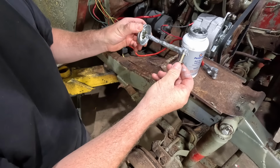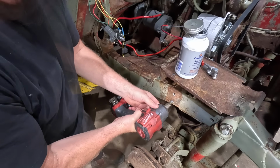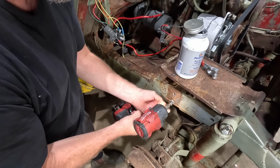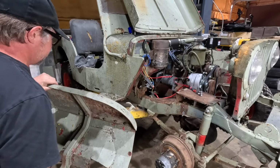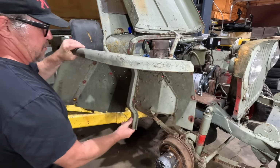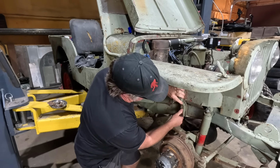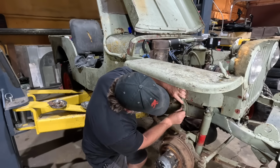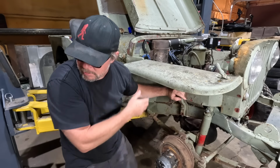So, now we will put this fender on. I'm going to start with the one right here in the middle. There it goes. That guy started.